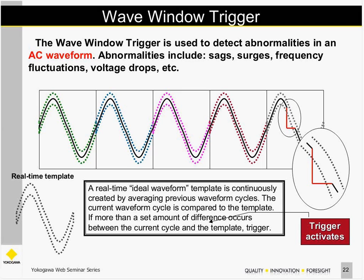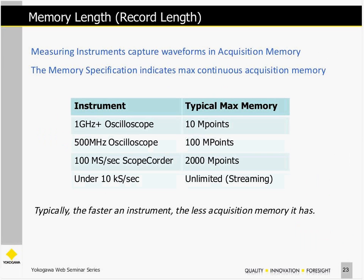And a wave window trigger lets you define a golden waveform and a band, a percentage band. And any time that power supply fluctuates outside of that band, whether it's a spike or a dropout, or you see some kind of distortion here in this example, then you'll want to catch that. That's kind of a long-term example, but you may have an intermittent failure that doesn't happen very often, and you need to catch that electrically. So that's called a wave window trigger, and you'll see that in a few instruments.